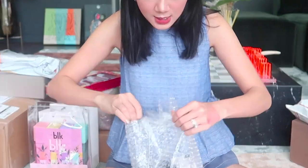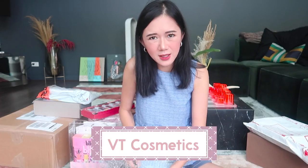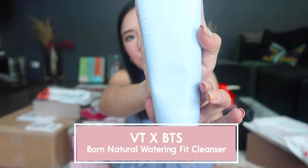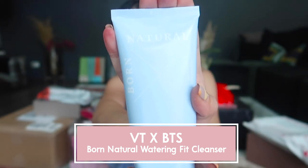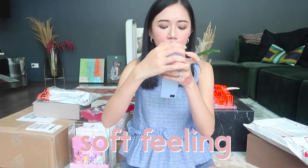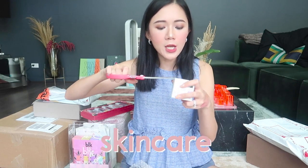We have here, balik tayo sa BTS. They have this collection with VT Cosmetics. So it's from Korea. The first one is the VTX BTS Born Natural Watering Fit Cleanser. It's a moisturizing foam cleanser that provides soft feeling with bubbles. It helps to remove makeup and harmful substances from exterior environment. Ah, okay. I thought it was just makeup, pero skincare rin pala siya. So BTS did like an entire line with them.